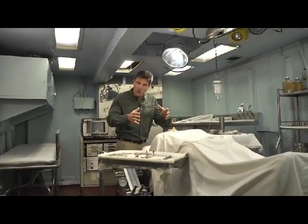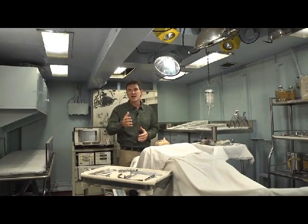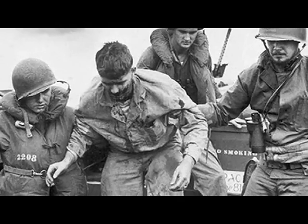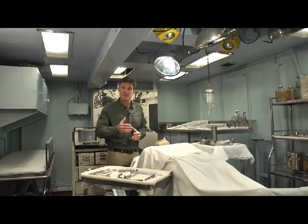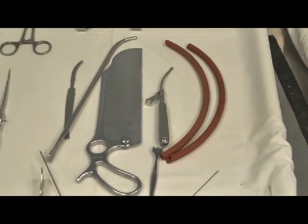Now we're here in this small one-room surgical suite as part of the medical bay of the USS Yorktown. Let me paint a picture for you. You're the lead medical officer or the ship's surgeon, and you're responsible for 360 naval officers and 3,000 sailors at sea. Challenge 1, keep these guys alive, healthy, and functioning during peacetime or non-combat operations.